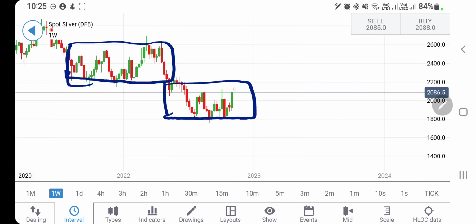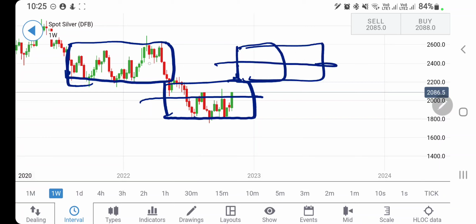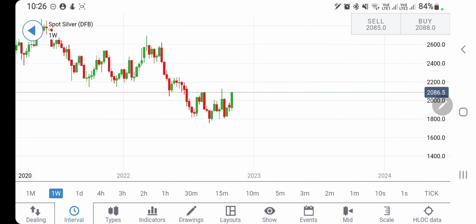It was trading in between this zone, 1800 to 2200. Now this is the zone where the maximum resistance lies. It may potentially try to break past the zone and again enter into this zone, trade sideways in between these levels somewhere here, and then again come back down. So this is how silver is trading in the squares.